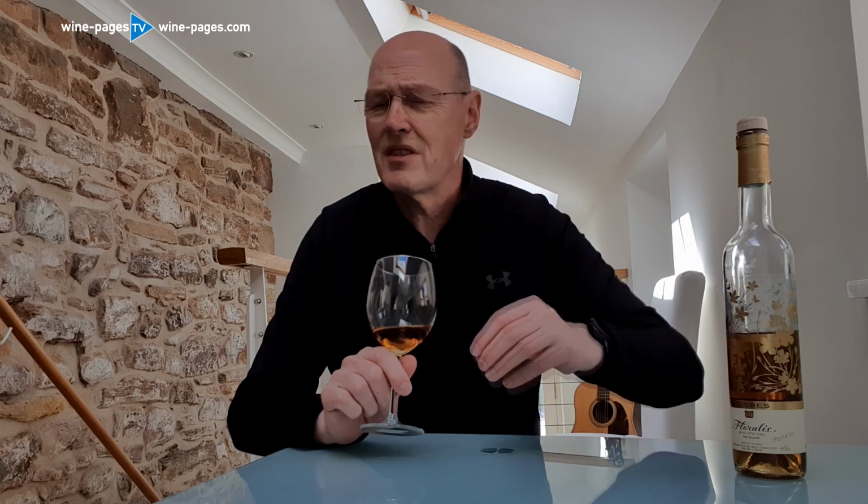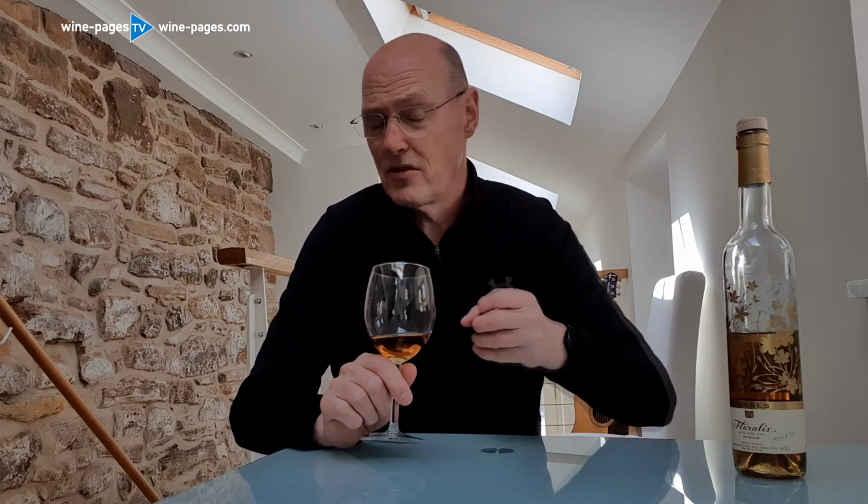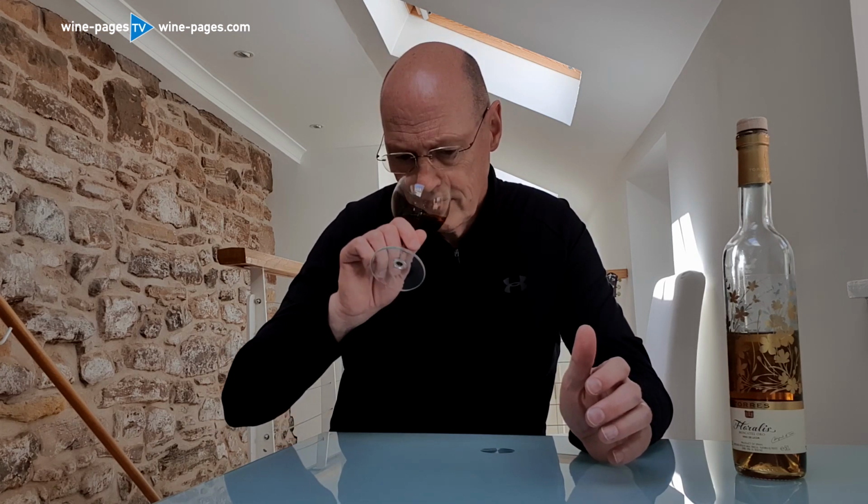It's muscat, so it's incredibly aromatic. And lots of nectarine and honey here. That's just kind of dripping from the glass, absolutely beautiful. And it has those floral notes, as I say, that muscat always displays. Really very attractive. Tiny bit of kind of muscovado sugar in there also.